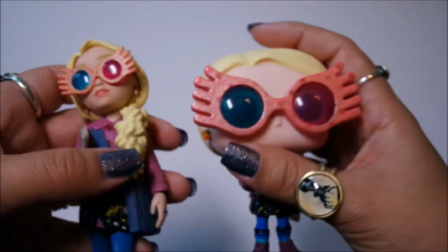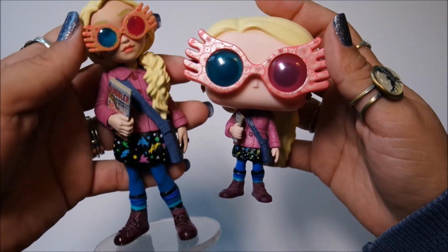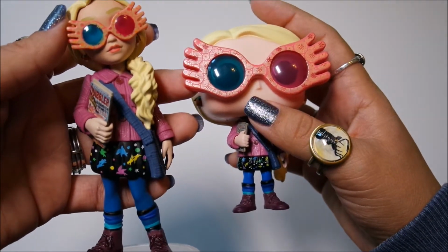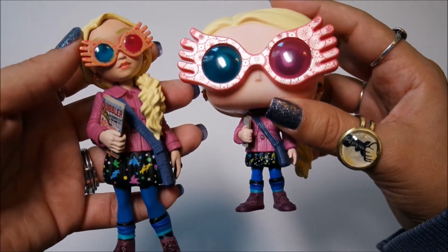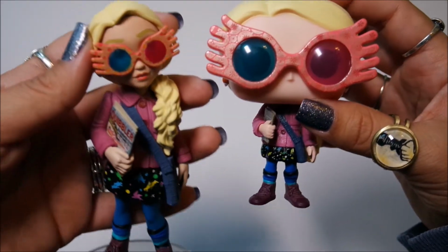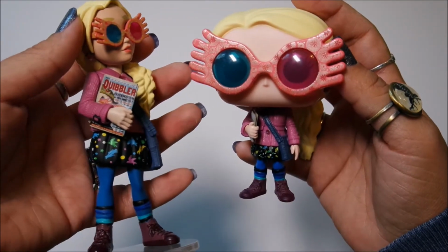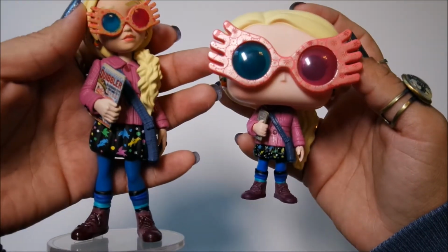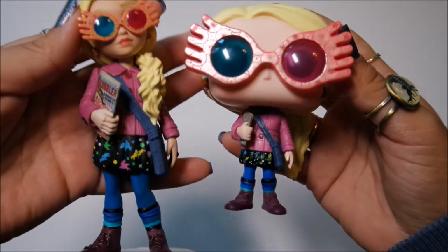Oh, you guys, how cute is it? Oh, I love them. This one, since it was an exclusive, I think I paid like 15 bucks for it, which is not bad because I've seen what these are going for on eBay and it's ridiculous. So, here's the Rock Candy collection, and here is just the normal Funko Pop. This one also came with a stand. It's still on my shelf. So there you guys go.